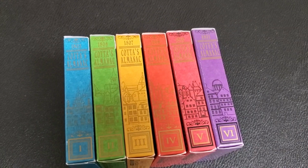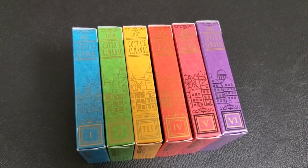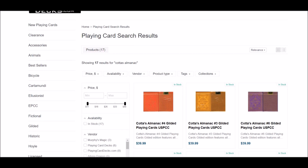And another interesting thing to note, especially about the tuck cases on these decks, is if you line them up all side by side, they look like little book spines, and they say 1, 2, 3, 4, 5, 6, and so they'll look really cool on your shelf. And all of these decks are printed from the United States Playing Card Company, who of course makes the best decks on the planet.